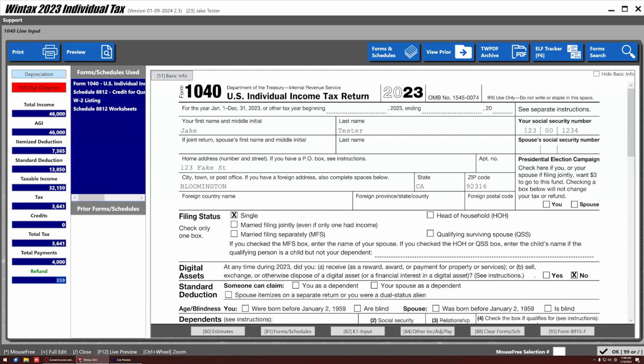This button here, depreciation button, is what I was talking about, the program path. In case they have a Schedule C and they have depreciation or they have depreciation from somewhere else, Schedule F, whatever the reason is, you would access depreciation from this program by clicking this button, which will launch the depreciation program.